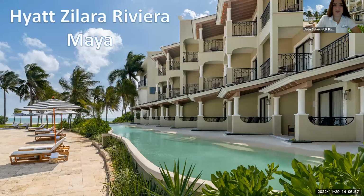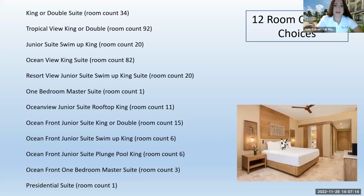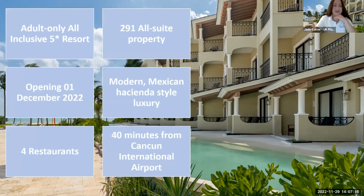So Hyatt Zilara Riviera Maya is located in Mexico, and a lot of the images that we have at the moment are artist impressions. So you'll have to bear with us. This actually is a real image. These are some of our swim up suites that you can see here. Sorry, it isn't letting me move for some reason. There we go. So just to call out a few of the KSPs, it's an adult only 5-star resort.